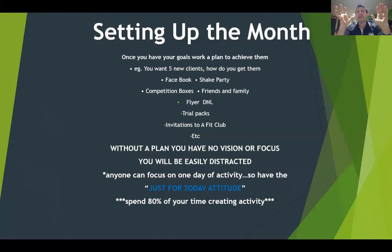Now, once you set up your month, you just need to put a plan together. So, for example, your goal might be to get 5 clients this month. I want to get 5 new clients this month. The big question is now, how? How are you going to get those 5 new clients?